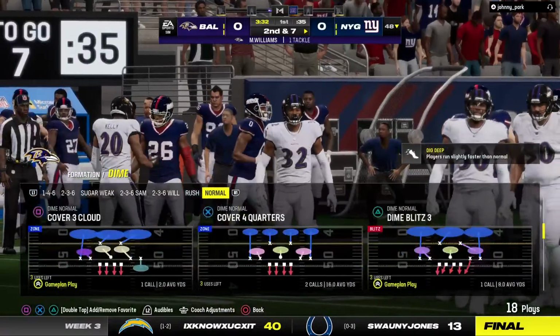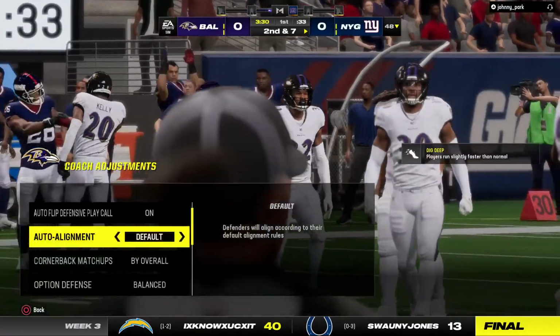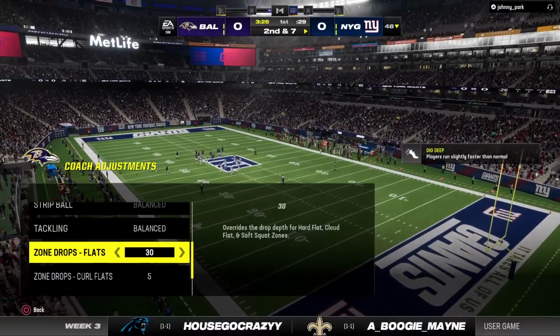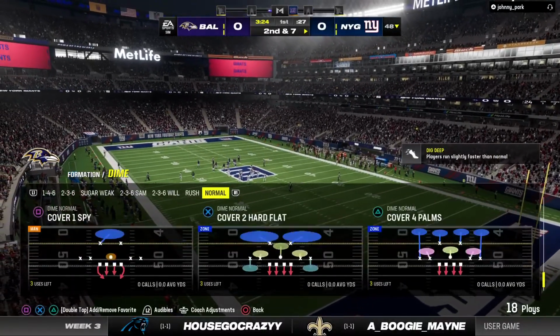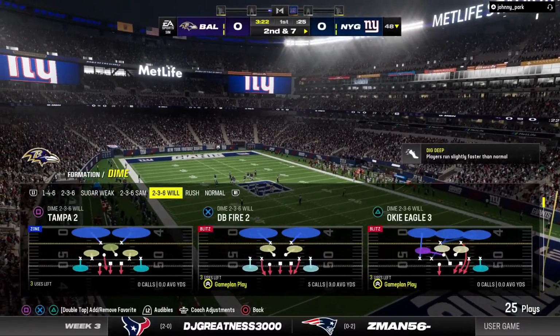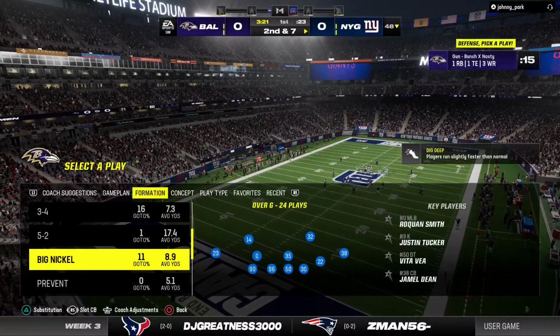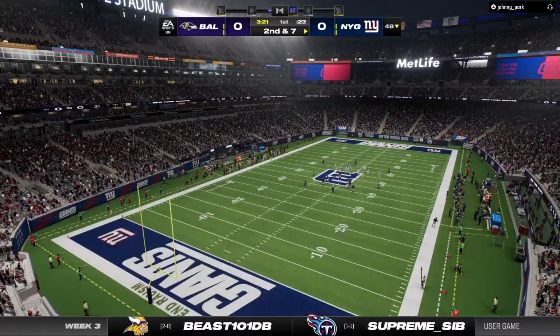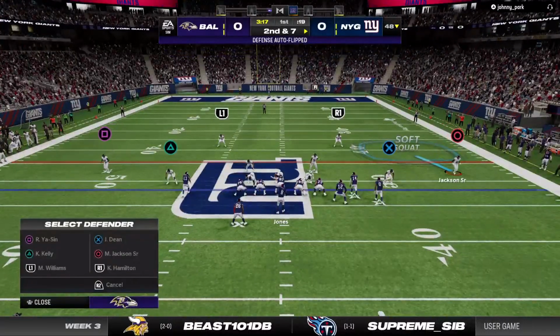The Giants at 2-0 here to begin the season, and they come in feeling pretty good after back-to-back victories. And I thought that they played pretty well last week. Their execution, their discipline, their resilience, all on display in that victory. Here's 2nd and 7.